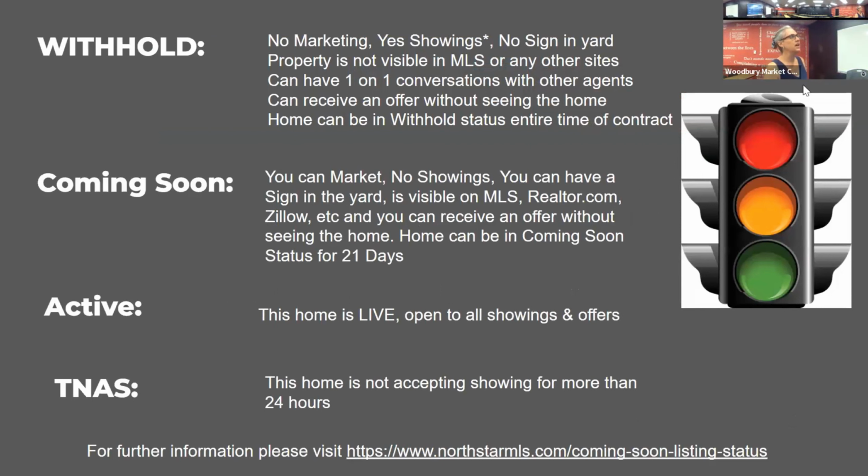there's the different statuses. So having conversations with your sellers prior to listing to determine, are they ready to go active right away and allow showings? Do we need to do a withhold, or do we need to do coming soon? It's very important to understand the timelines, because there's a lot of pieces that need to get done.